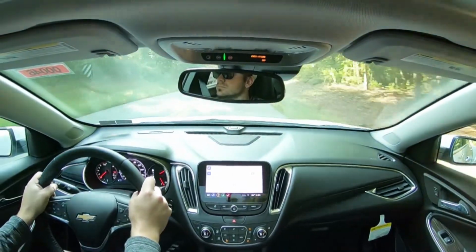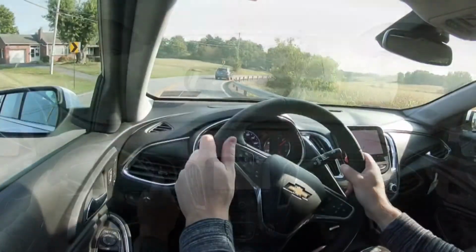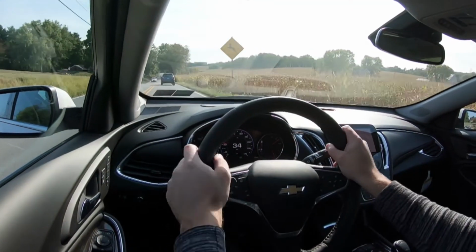But steering feel feels nice. It is pretty much as expected when it comes to that. Cabin noise, definitely quite nice. Not a whole lot of exterior noises coming into the cabin. A little bit of air conditioning noise, but that's about it.